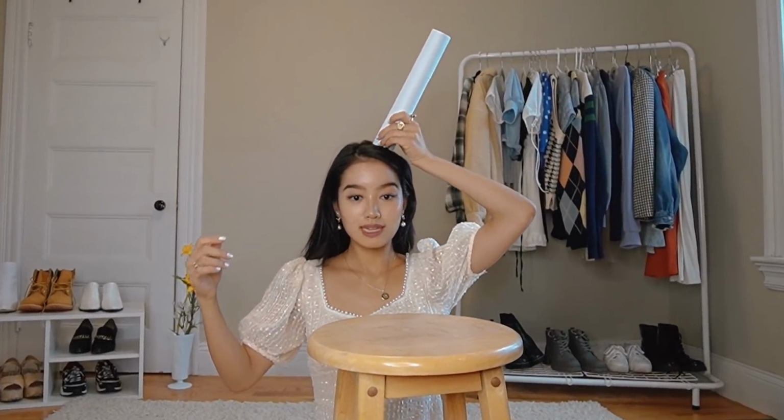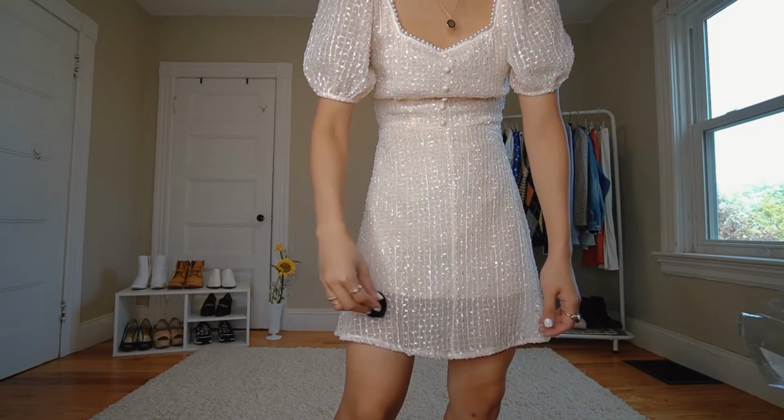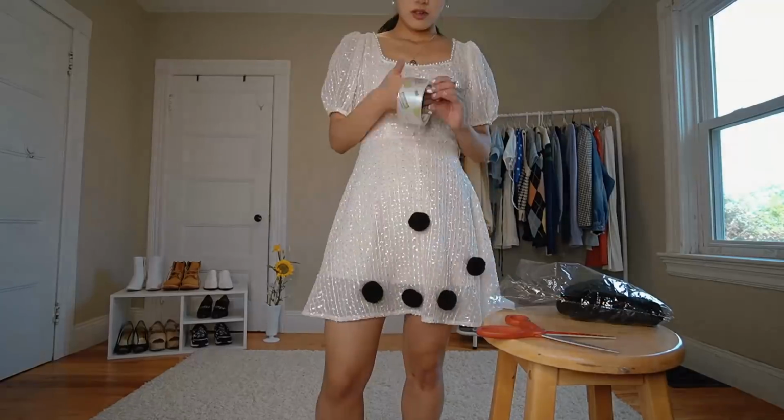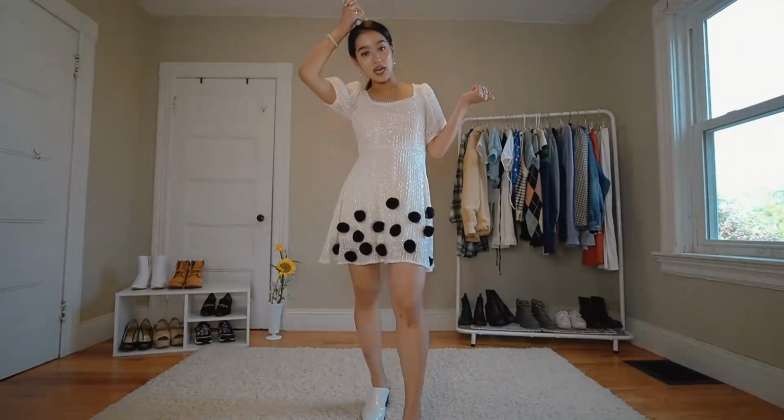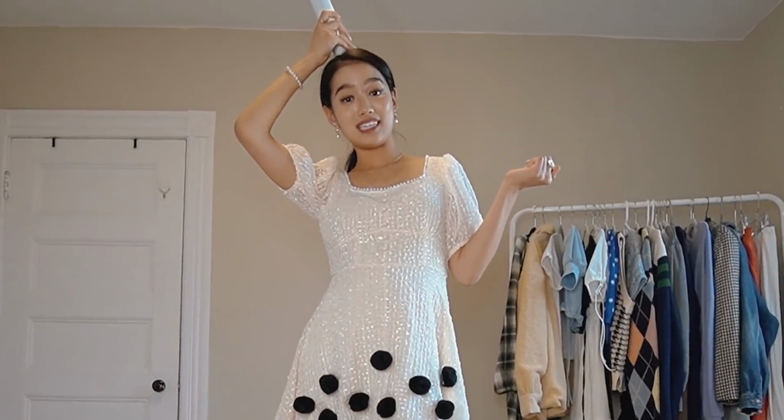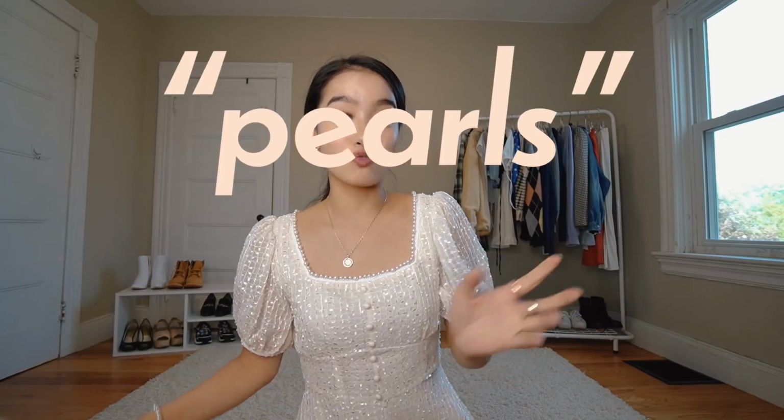If you're actually planning to go out and dance in this, I would recommend that you use safety pins for the pom-poms. I just used tape, and I'm not sure if that was the best idea, but it aesthetically gets the job done. Tapioca pearls, right? So pearl earrings, pearl bracelet. There's symbolism, okay? And for the next costume, we are using the same white dress.